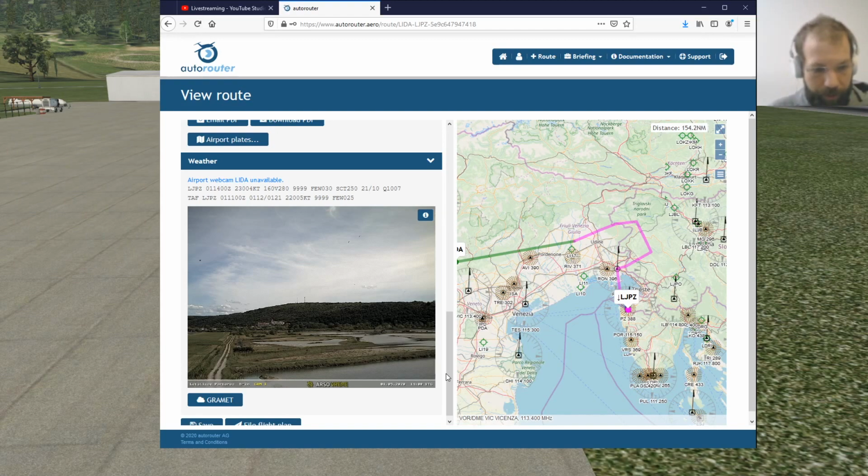So no problems weather-wise, and so I think this will be a very pleasant flight. Let's jump into the cockpit and let's get the routing ready in the G1000.